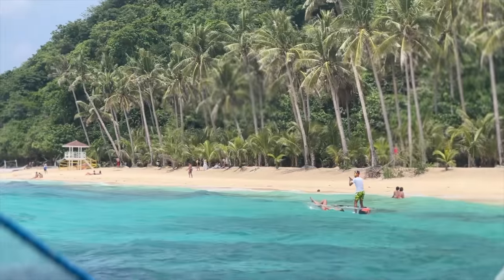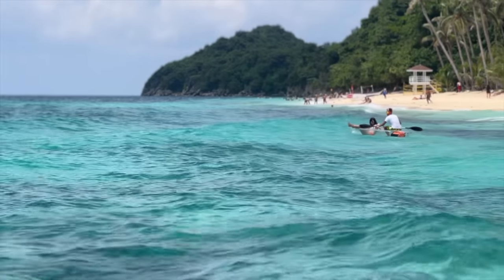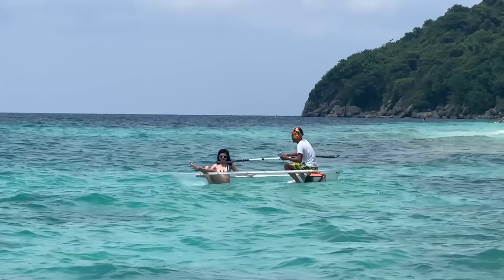Alright guys, we've arrived at our next destination, and this place is called Puka Beach. The beach here is looking absolutely amazing, especially compared to White Beach. Here has fewer tourists. That's what I like about beaches, when it's so private, no one around you. Also, this beach is rather clean. There's not a lot of seaweed floating around, and the waves are peaceful. It's a great place for relaxing and swimming.